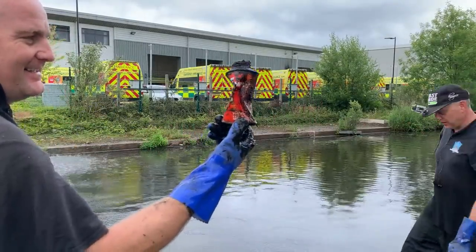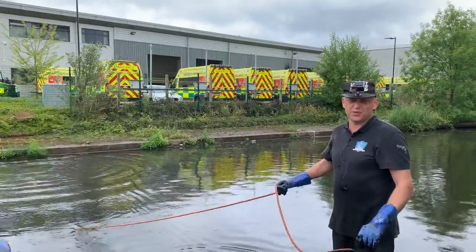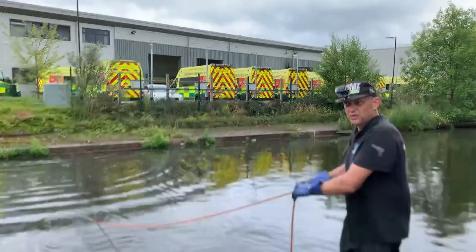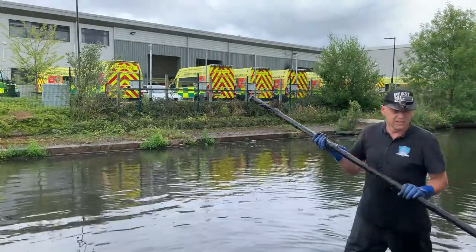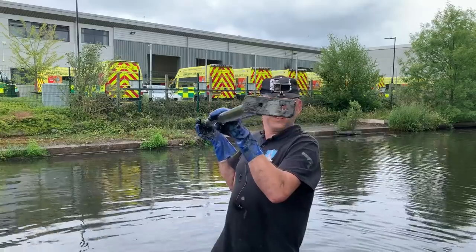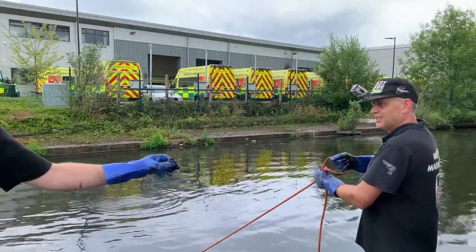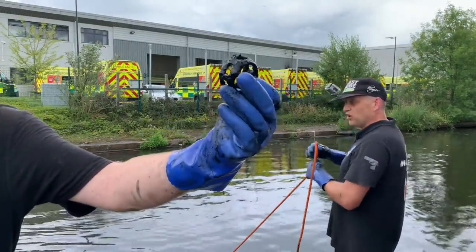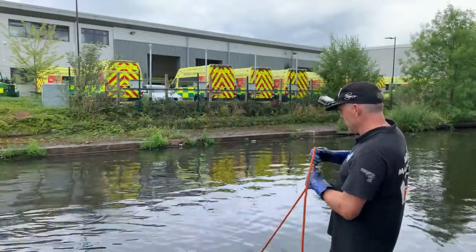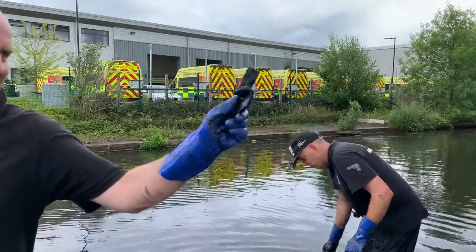Oh look, and there we go, an original 80s chav canister, otherwise known as Evo stick. That's what you had at the weekends when you couldn't get no petrol. So I've got another one of those poles with the feet on it. Oh yeah. There we go, so that's a ring that holds the bearings on the CV joint. And just a random bit of plate.